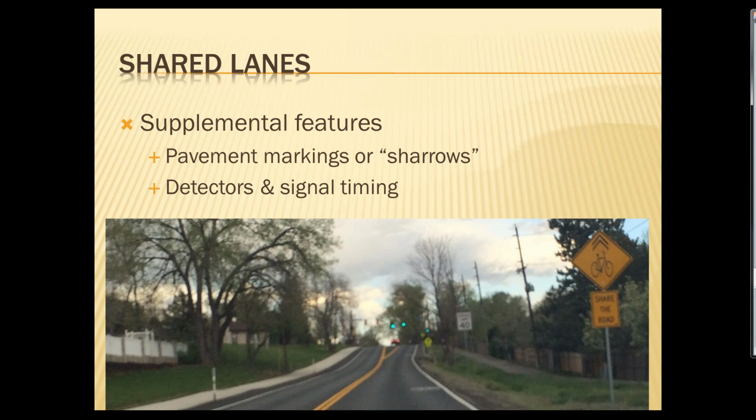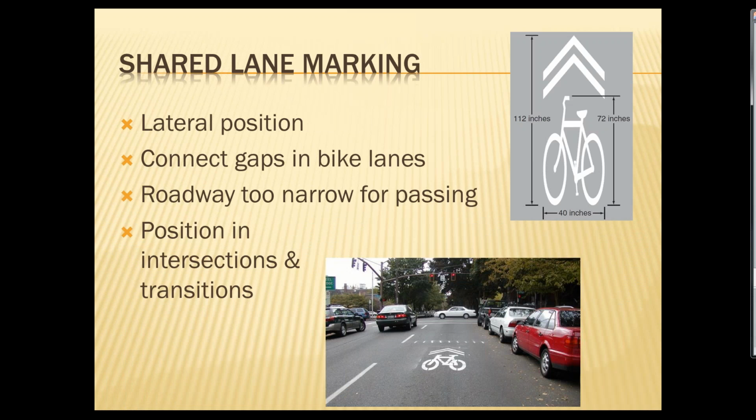You can add supplemental features to further enhance the shared roadway concept. Now, I would not recommend the photo as the ideal design. It just shows some features that have been used, but certainly sharrows can be added as pavement markings. But if you're going to use something like a sharrow, you need to think about what's happening, especially at signals. If you're allowing bicyclists to take the lane at the intersection, will the intersection operate for them? Do you need detectors, and do you need to adjust signal timing? So it's not as simple as simply adding paint to the roadway.